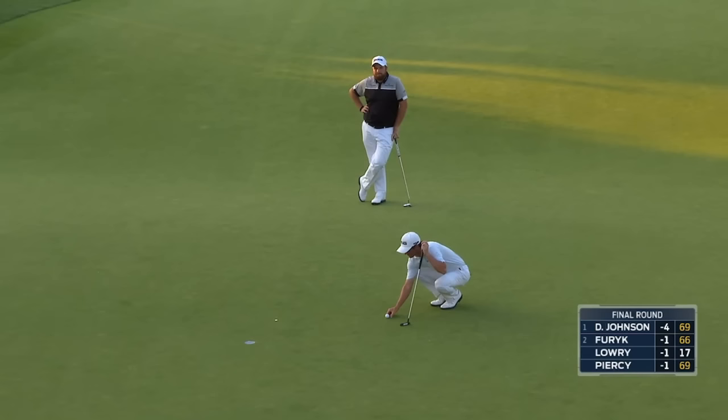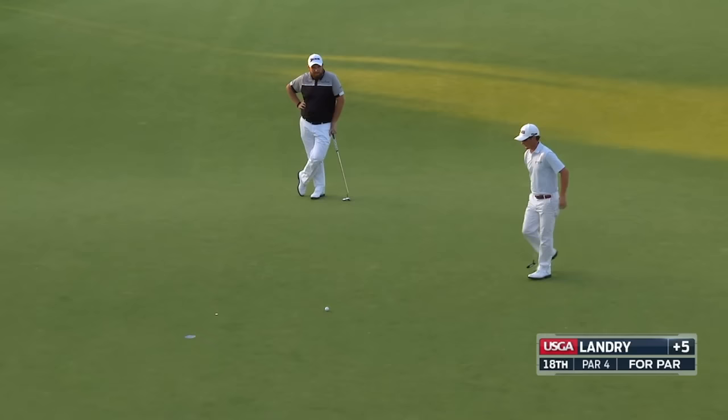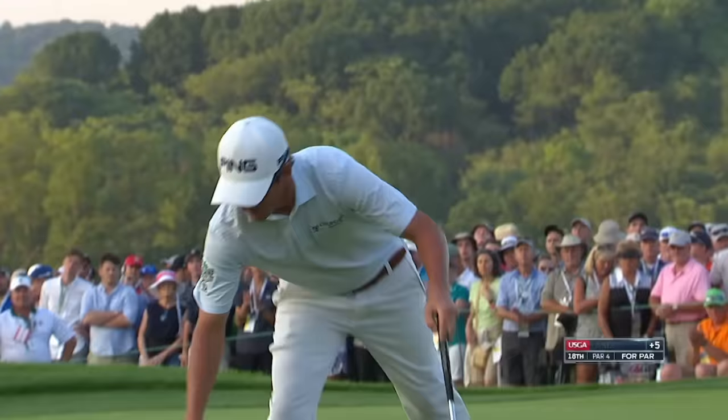We'll next see Shane Lowry on the big stage in the Olympics in Rio, where he will represent Ireland. He was trying here today to become the first from the Republic of Ireland to win the U.S. Open Championship. Graeme McDowell and Rory McIlroy are from Northern Ireland. Here's Landry for par at 18. All right, that's the way to finish.